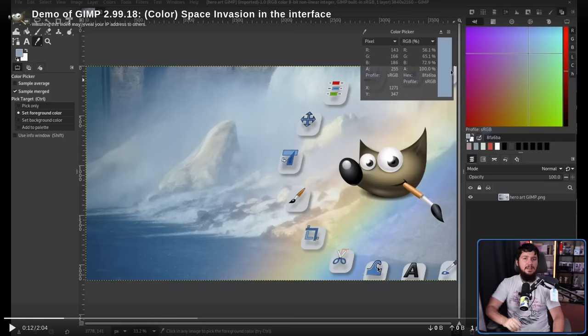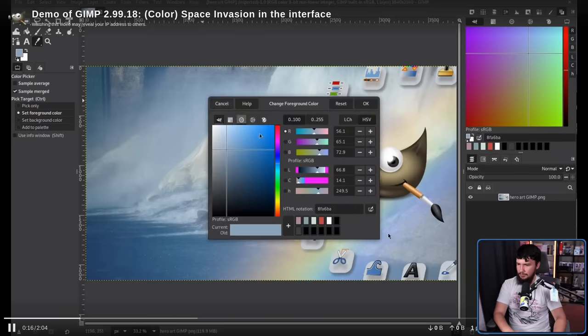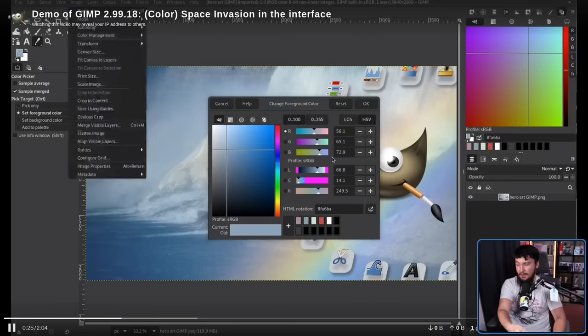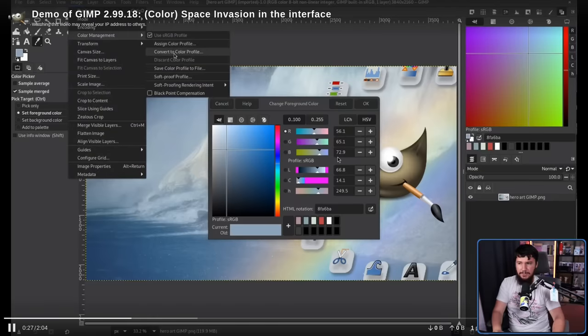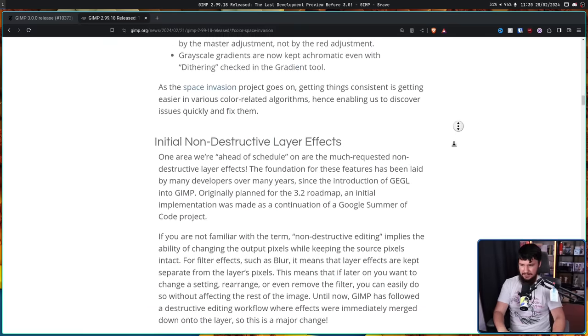Very simple stuff. They also have this super laggy video showing off what this interface looks like. So we have the profile right here, we have the profile right here, and in this bigger color picker they have, we also have the profile right here. Basically, anywhere that you're dealing with colors, it's going to say, hey, here are the colors. Again, very simple stuff that probably should have always been there. For my use cases, this doesn't really affect me. But the next part does.